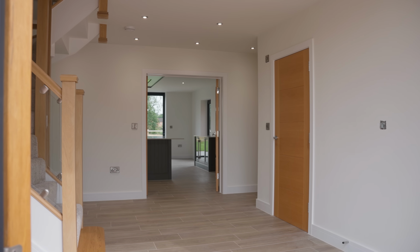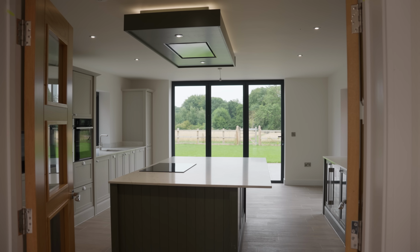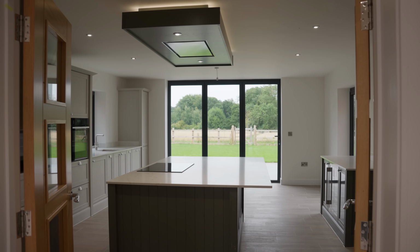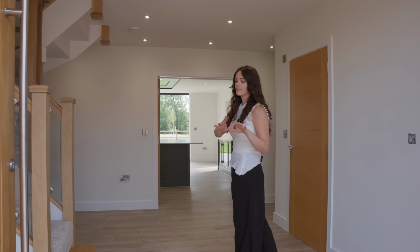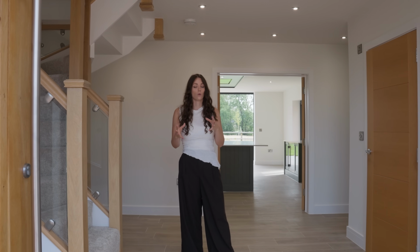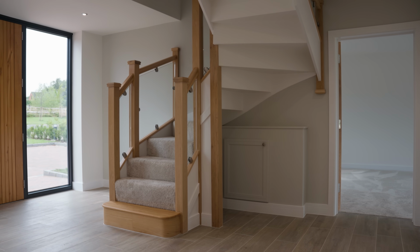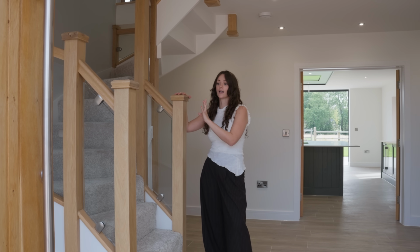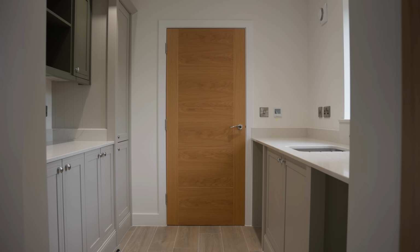One of my favourite things about these properties is the way it centres the countryside views. So as soon as you walk in, you can see straight through to the back to the open countryside, which I personally think is stunning. We have a porcelanosa wood plank tile in this plot. We have a different one next door, but we do have some consistencies throughout all of the plots. Things like the internal oak work. So we have oak staircases with the glass inserts. We have oak internal doors, just to create some consistency.